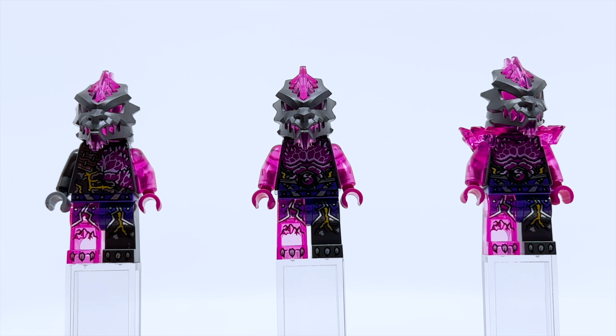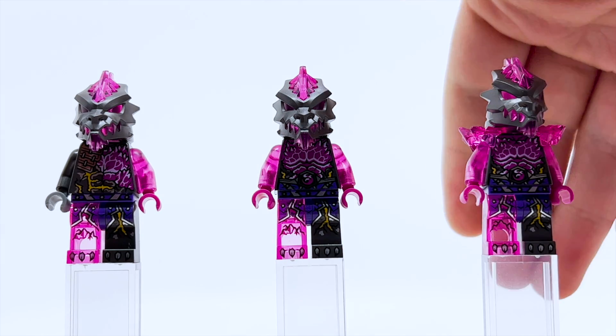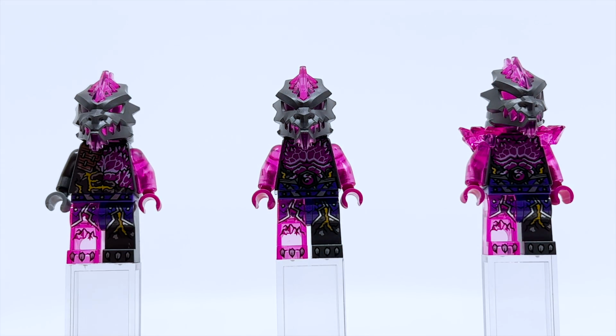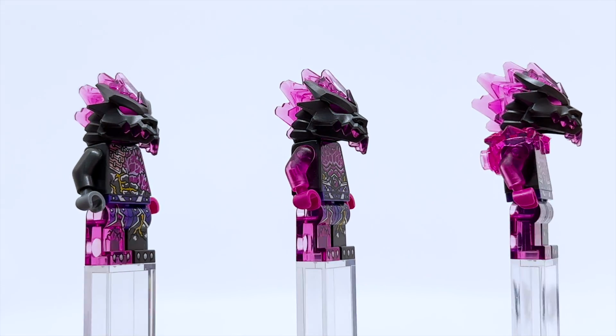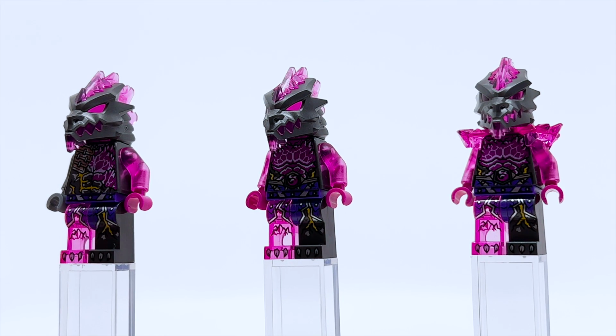And then finally, for the Crystallize wave, we have the 3 different members of the Vengestone army, the Vengestone Warrior, the Vengestone Brute, and the Vengestone Guard. These guys are all very similar with a few key distinct differences. However, these are all incredible minifigures. I'm amazed we have generic villains that look this good, but no, the designs on these guys are really fantastic. They use so much of this trans pink, both in the dual molding on their heads as well as in their arms and on their legs.